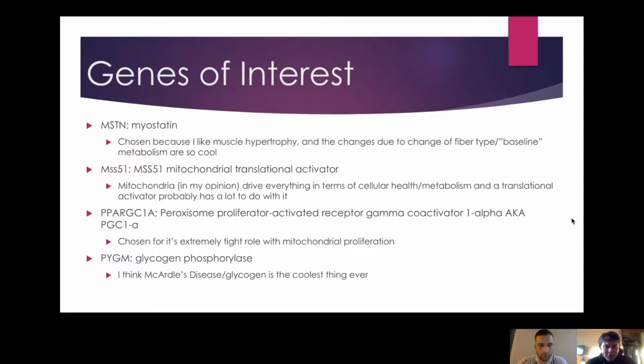Myostatin's cool because of muscle hypertrophy. MSS51 is cool because of changes in mitochondria, and mitochondria are super cool. PPARGC1 alpha is also linked to mitochondria. And PYGM codes for this little enzyme down here, glycogen phosphorylase, which basically stores glycogen and breaks it down. If you lack the PYGM gene, you have a disease called McArdle's disease, and you can't store glycogen, and you just can't exercise really well without extreme pain. So I think it's pretty cool.